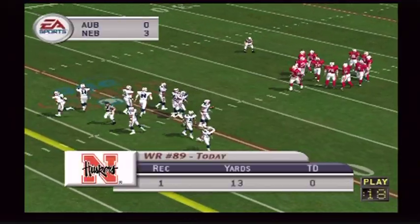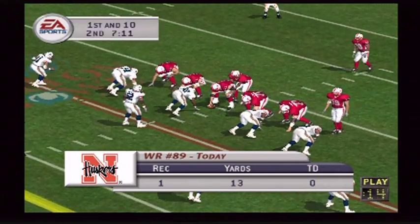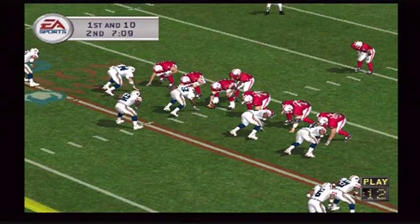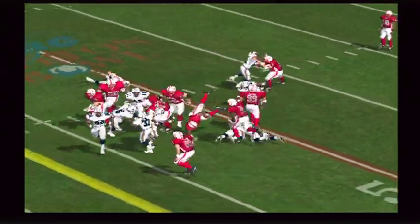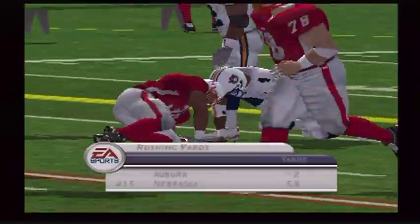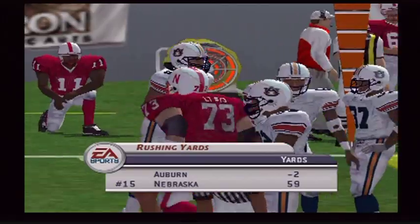It's first and 10. Ball right around midfield. Auburn lines up with five defensive backs. Number 30 on the handoff. Number 82 with a takedown at the 48. The halfback gets the call and picks up five.